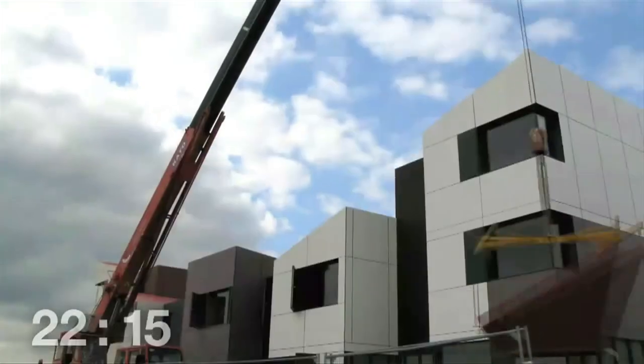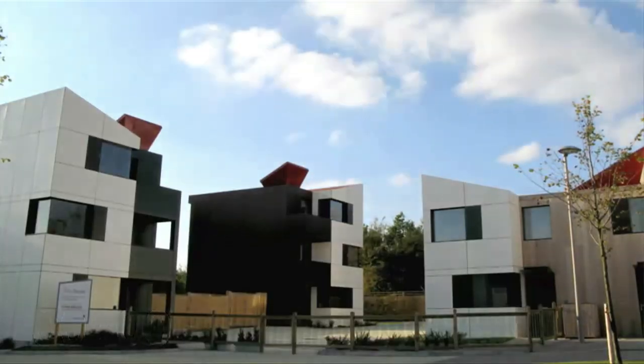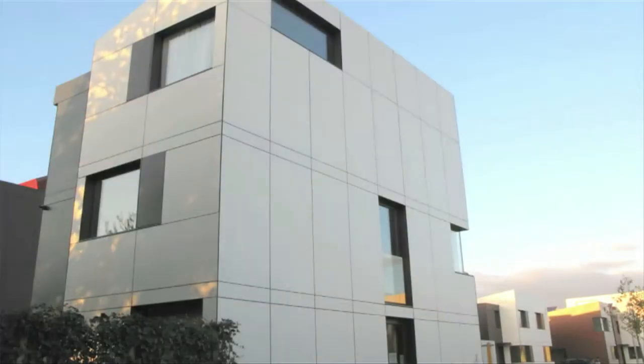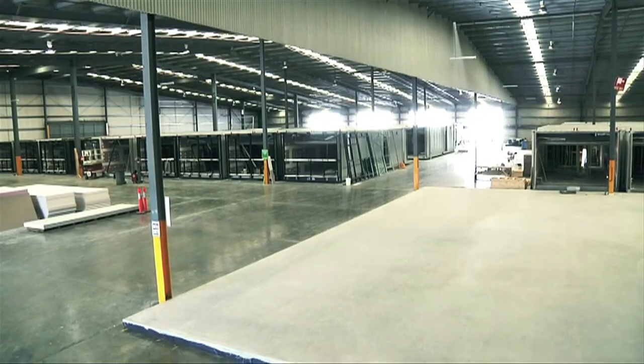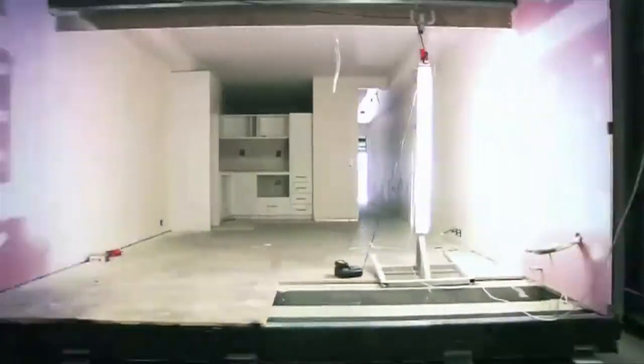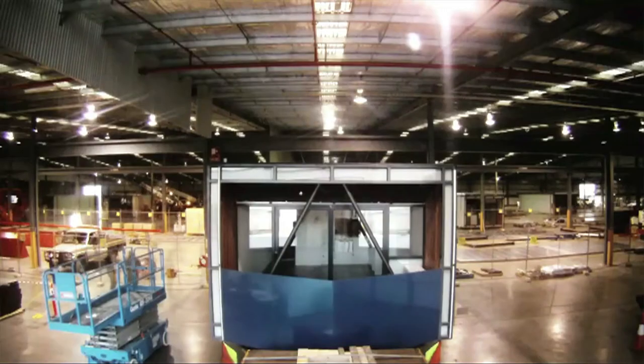It is a phenomenal change, potentially, from what we've got at the moment. You only make the thing when you know what it is you want and when you know somebody wants it. This is unitized building in Melbourne. These are people from where I spent the last 20 years in Australia. Some of you may know, some of you may not. These guys are building apartments.